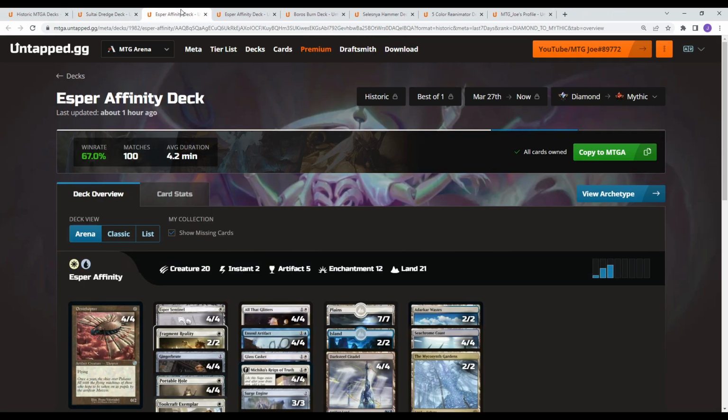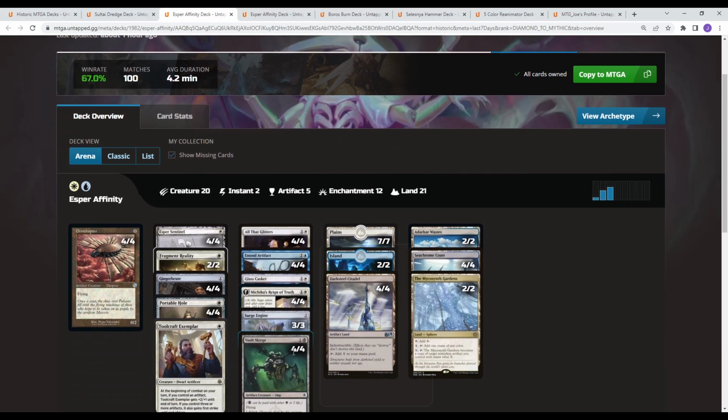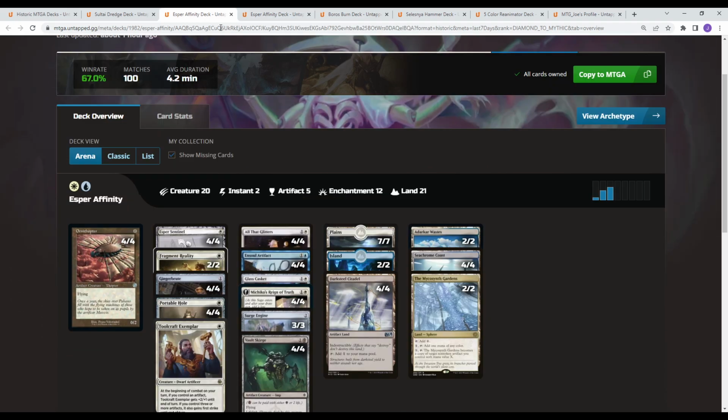So then we move on. So there's 2 Esper Affinity decks. They're really Azorius. They call them Esper because you have Vault Skirge. This is a little bit more of a budget version that's actually got a pretty good win rate this week. And then we'll also look at the classic Azorius deck. This one's a 63% win rate, bigger sample size.